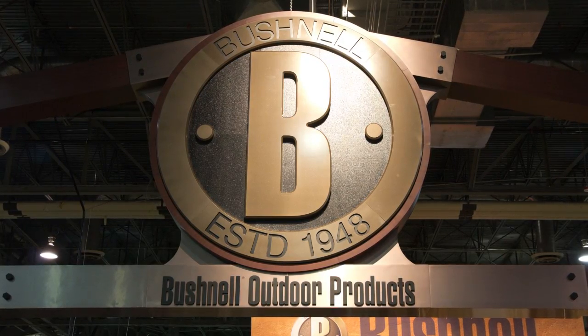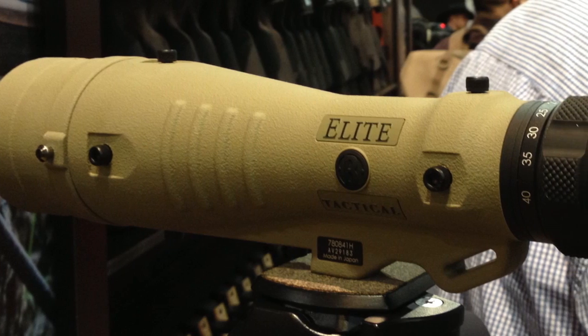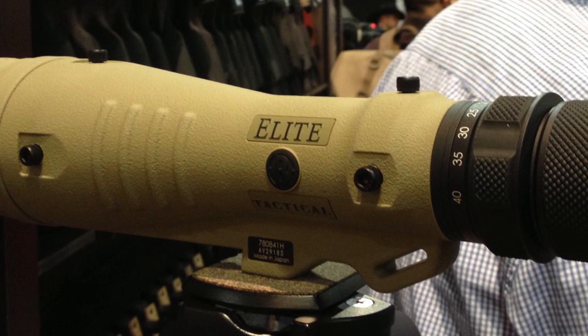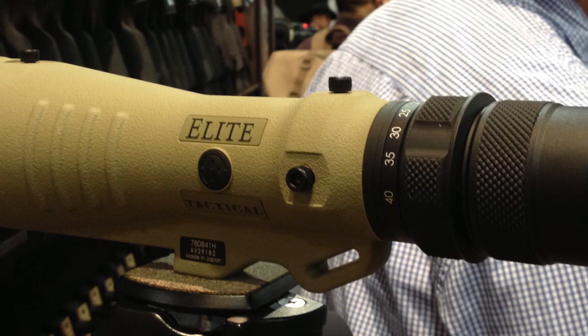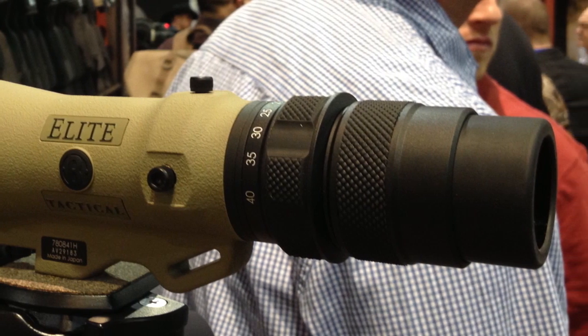Moving on, we went over to the Bushnell booth and took a look at one of the new offerings from Bushnell Elite Tactical, and that is the LMSS, or the Lightweight Modular Spotting Scope. This is an 8 to 40 power straight line spotting scope. It's not like their old scope where you had the folded light path. It's a straight line scope.